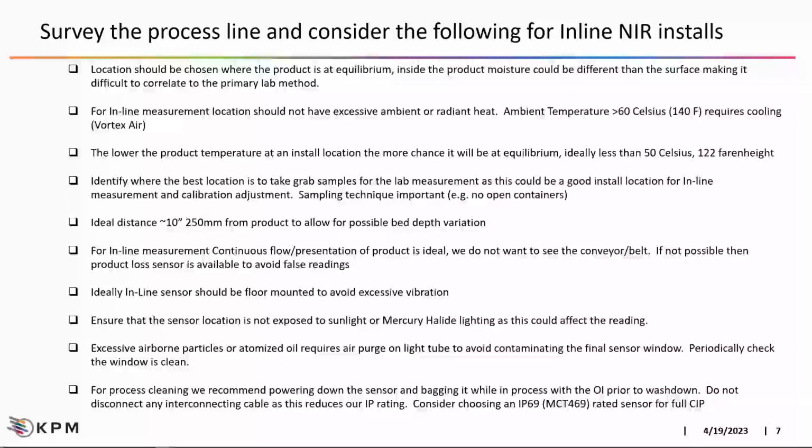So the most important thing about this instrumentation, because we're inline, is that we've got quite a few things that can influence the reading. First thing we should know about NIR technology, near-infrared reflectance, is that it's a surface measurement. So we have to consider where to put this instrument. Ideally, we should be looking at the product where the surface is representative of the overall, which means it's an equilibrium. So it's important that the moisture or the oil content on the outside is the same as the inside. It becomes difficult to do a calibration if that's not the case. So that's the first thing to consider.